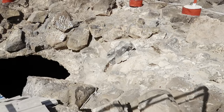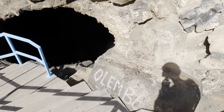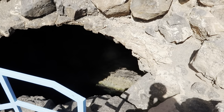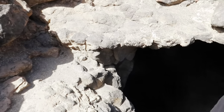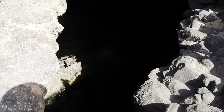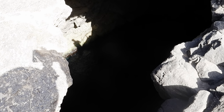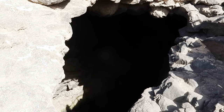So guys, this is the Blue Eye, so we have to be careful there because it's pretty steep. So what happens is there's a big hole in the rocks basically, and when I say big it is, there's the tour guide showing me in. It's going to be hard to film this, but as you can see it's a natural hole that comes through there. The sun's not the best today so it's not showing it, but there you go.